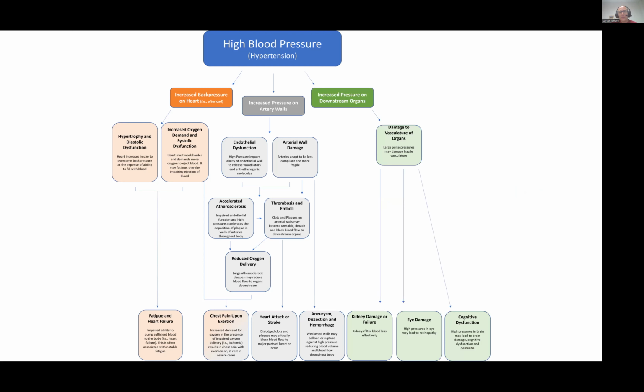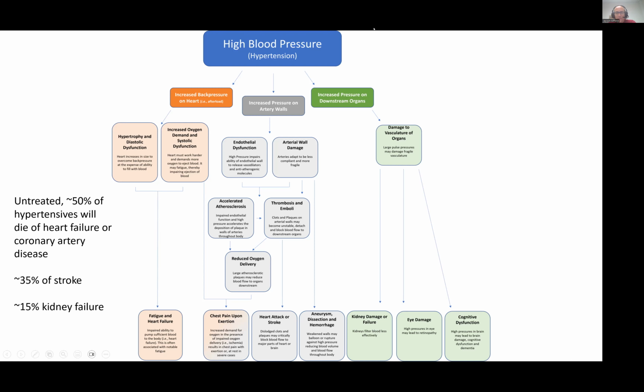Now, what about the downstream pressure? So we've talked about back pressure on the heart. We've talked about pressure exerted outward on the arterial walls, but what about pressure to the organs downstream, like the eyes, the brain, and kidneys? Well, they're all very sensitive, especially to high pressures. And so as you have high pressure coming down into these areas, it can damage the eyes and the brain.